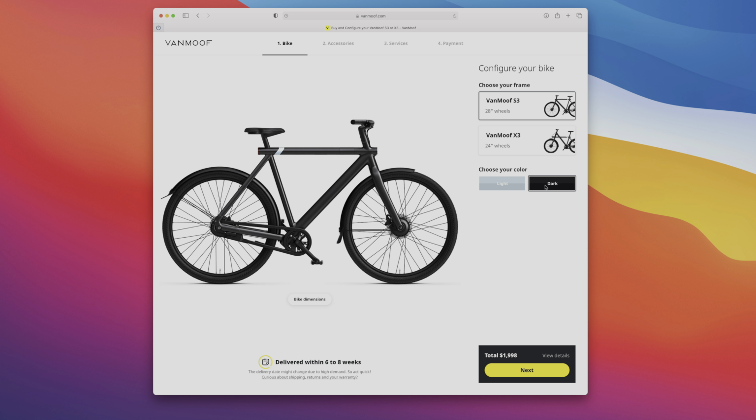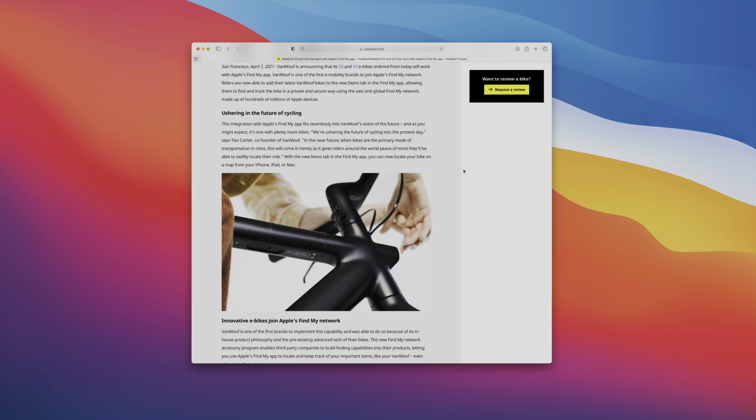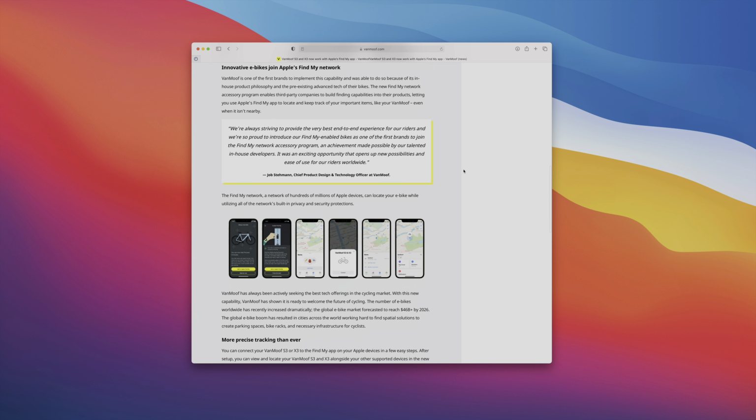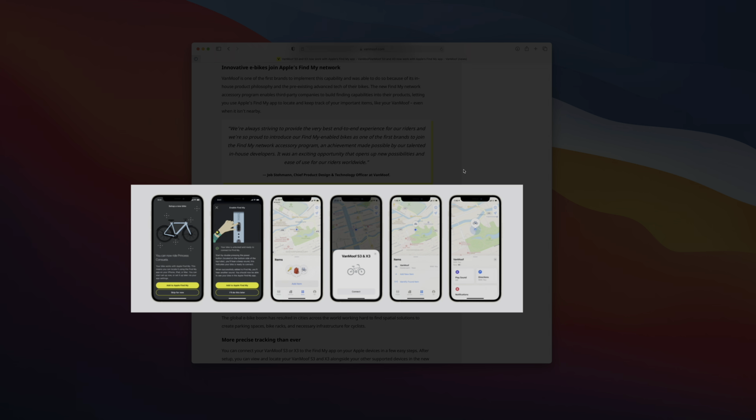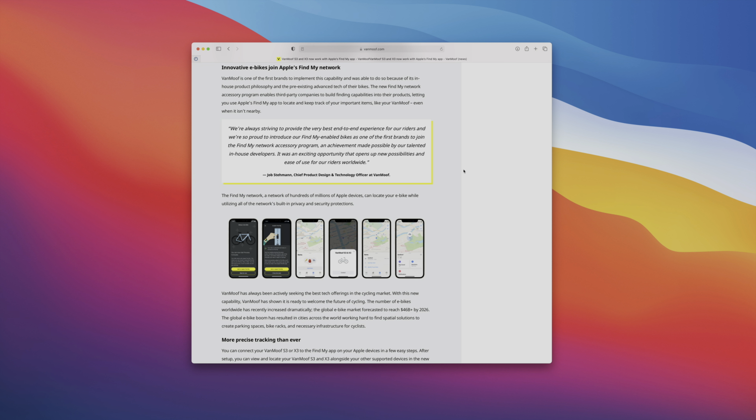Now, the downside of this whole thing is that the VanMoof S3 and the X3 both are Find My compatible, but they don't ship until at least 6 to 8 weeks, and in some cases 18 to 20 weeks for the X3, which is the one I would actually prefer, with the 24-inch wheels. But nonetheless, this bike looks super slick, and I really want to test this guy out. What do you guys think about it? Let me know down below in the comment section. Here's another look at that pairing process with the Find My app.